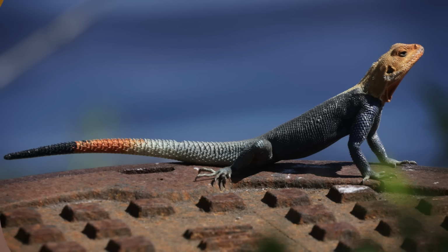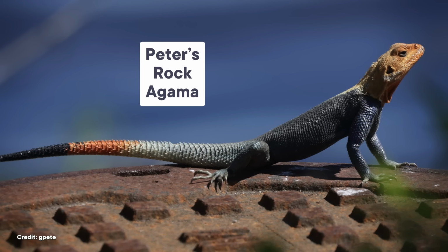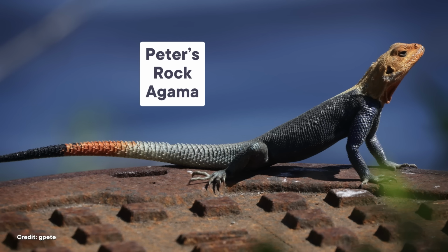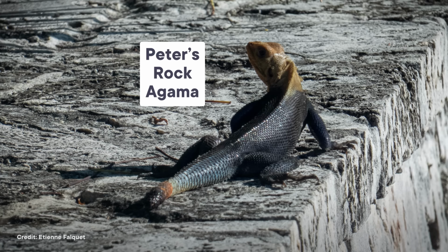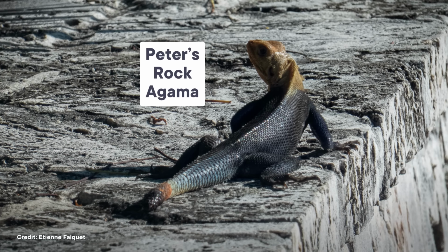But lately there's another bully on the playground that's been causing a ruckus. It's a burlier, more aggressive, and equally invasive lizard called the Peters rock agama, and they're starting to outcompete brown anoles. You might not immediately notice the difference if Peters rock agama replaced brown anoles, but mosquitoes don't bite the Peters rock agama as often.